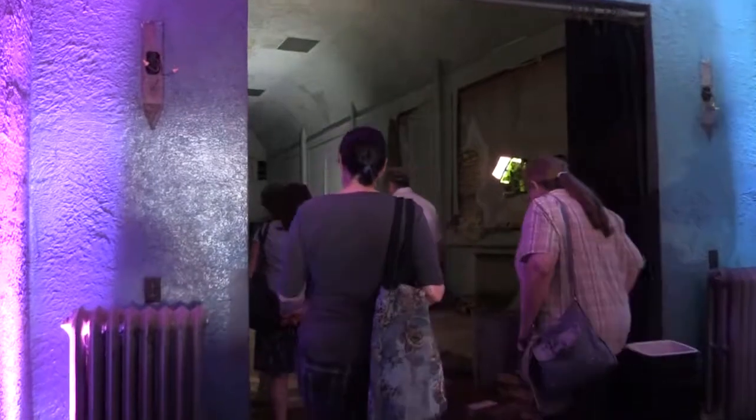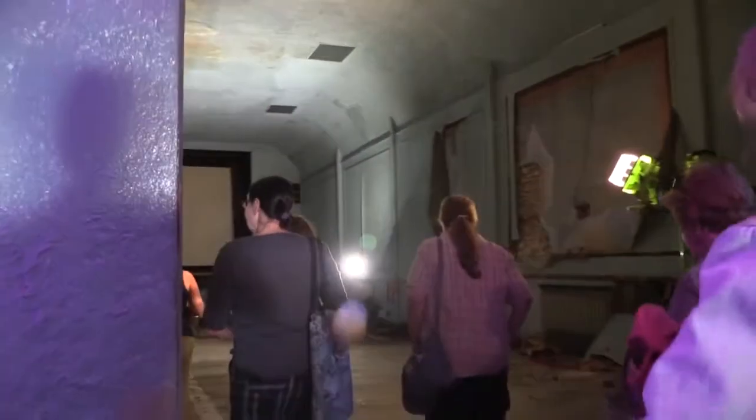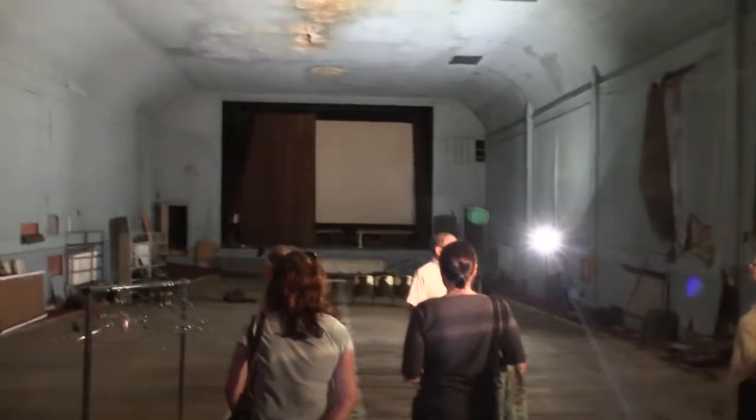I can't have you go down too far, so let me lead the way. And if you all just kind of gather around in here. So we cleaned this out this last week. We had a free public seat giveaway. There were 499 theater seats in here.